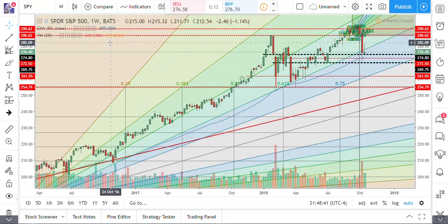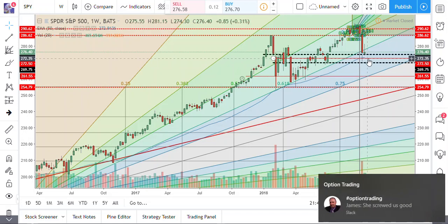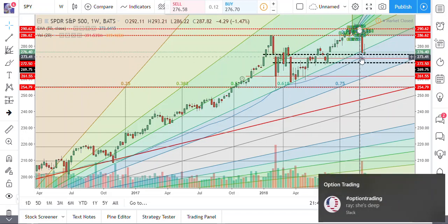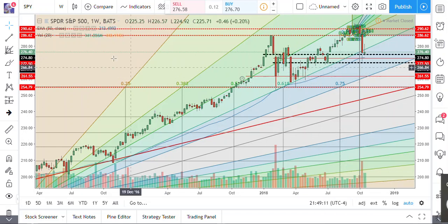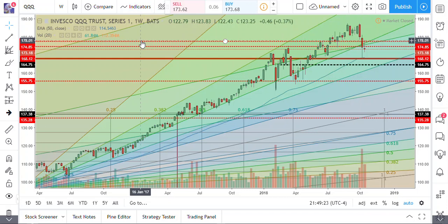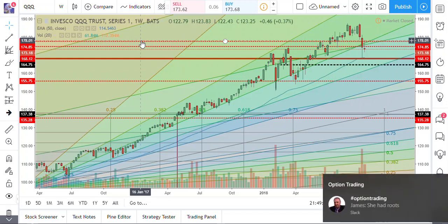Now, the reason that I looked at the equal weight, if you notice, is that the equal weight is below the 50-week moving average. The SPY itself is above the 50-week moving average. So, in my opinion, market breadth trumps the primary index. Just keep that in mind here. I see a lot more bearishness on the equal weight than I do on the SPY itself at this point. And also the QQQ was below the 50-week moving average too.